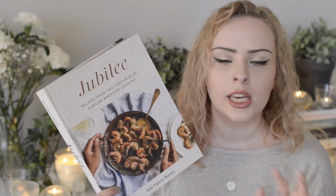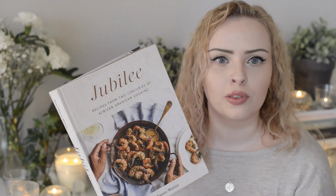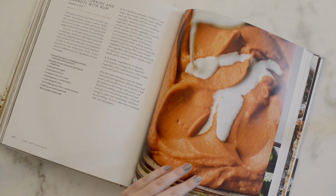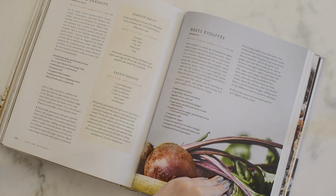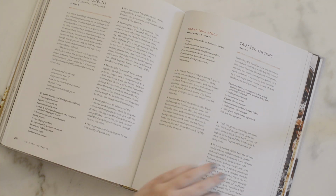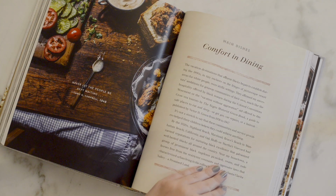Next, I've got one that I got as a gift, and it is Jubilee by Toni Tipton-Martin. This has recipes from 2 centuries of African American cooking, and what's really interesting is that when I flipped through it, there are quite a lot of pages dedicated to exploring and explaining the history of the different dishes, and I thought that was really interesting. There are quite a lot of things in here that are not at all familiar to me, but everything looks so good, and there seem to be quite a lot of stews in here, and I love stews, so I'm very excited about that. I love the photography in this book.